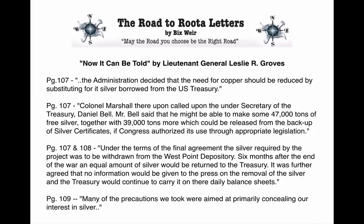And this from page 109: many of the precautions we took were aimed primarily at concealing our interest in silver. Anybody who thinks that silver is not a gigantic national security interest needs to read this book, Now It Can Be Told, because it is absolutely of vital importance to the United States of America.